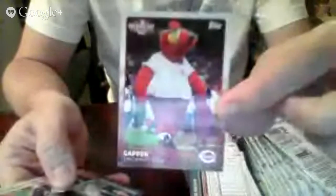Zack Greinke for the Dodgers. Mookie Betts, Red Sox. David Wright, Mets. We have one of the Reds' about 17 mascots. I think actually they have 3 officially. This is Gapper. Freddie Freeman of the Braves. Michael Taylor of the Nationals. And Bryce Harper of the Washington Harper Strasburgs, or whatever they're called.